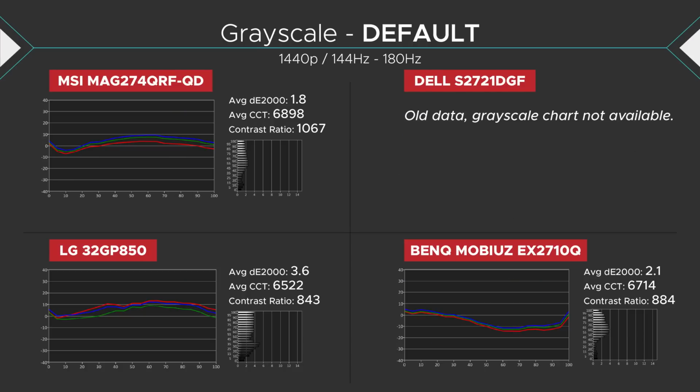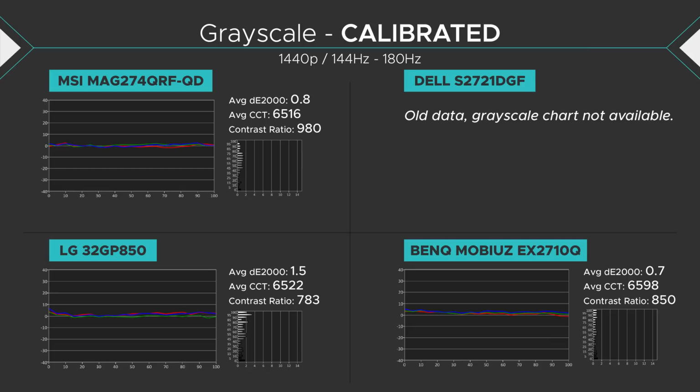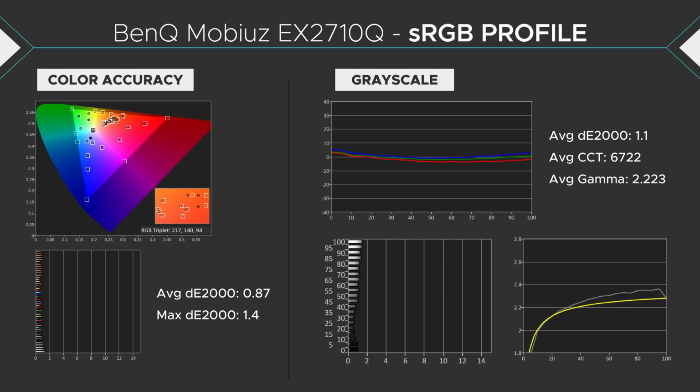For some reason, Mobius monitors just don't calibrate properly. Like I mentioned in one of the other segments, if you've been watching, you'll know what I'm talking about. I have no clue why, but working on Mobius monitors with calibrations, they just don't work. The only thing you're gonna get is the sRGB preset, which is flawless. It has basically perfect color accuracy and gamma and grayscale and pretty much everything.